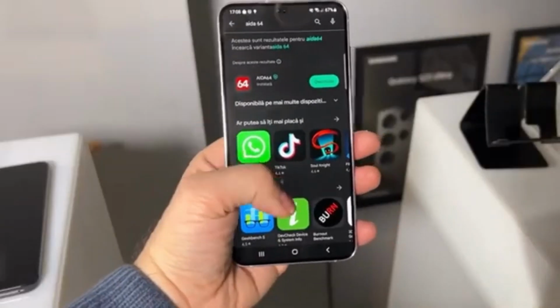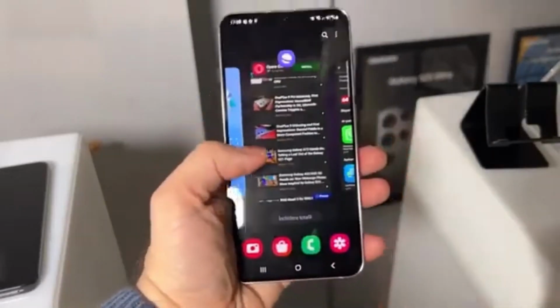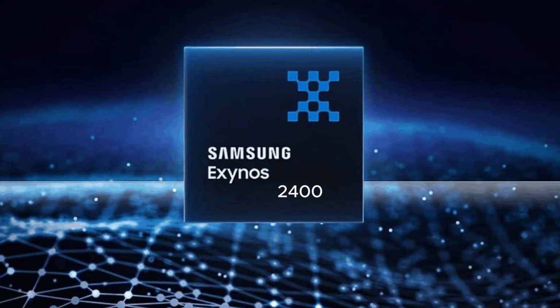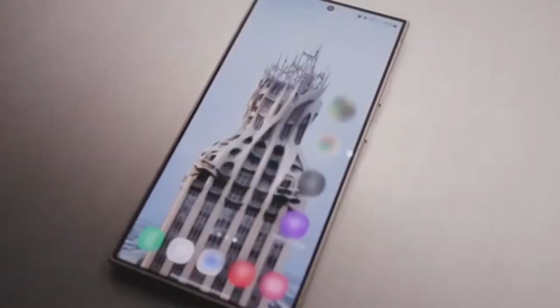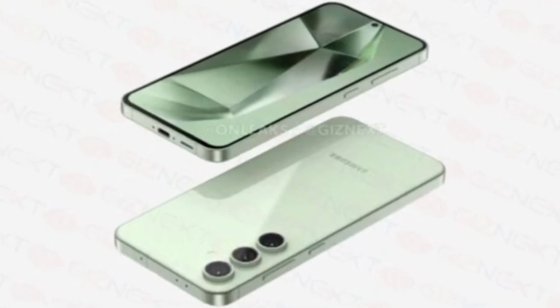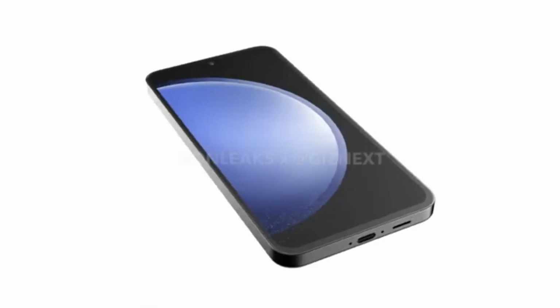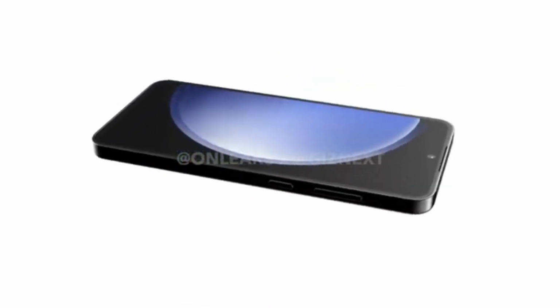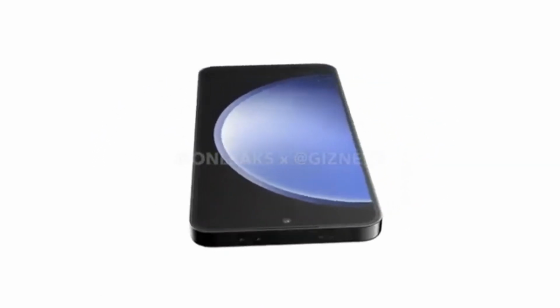So, to recap, the Galaxy S24 FE is shaping up to be an impressive device with its powerful Exynos 2400 performance, refined design, potential AI features, and a variety of color options. With the official release expected in fall 2024 and rumors hinting at a possible delay to early 2025, the anticipation is building up. But one thing's for sure, Samsung's latest Fan Edition phone is going to be something special.